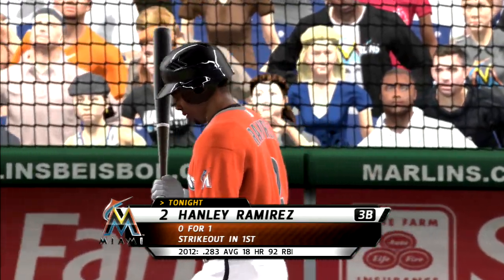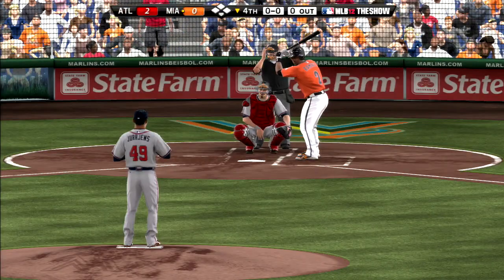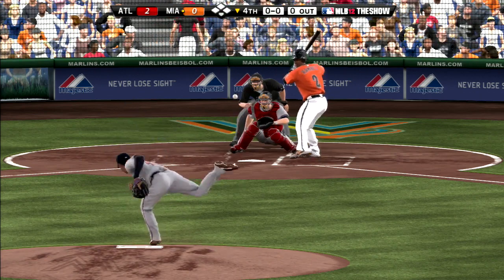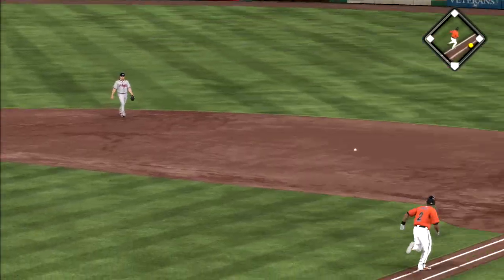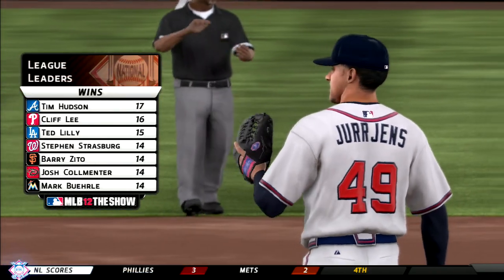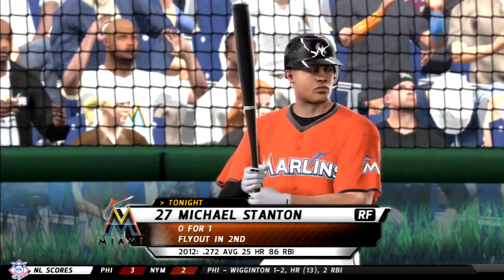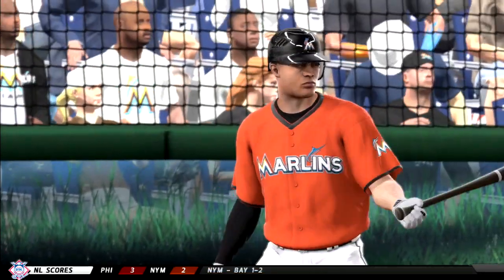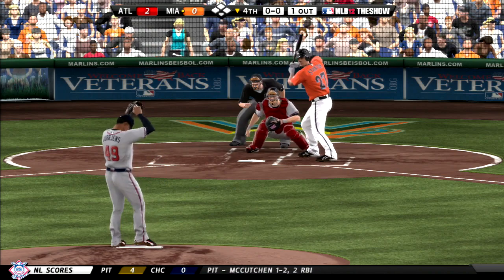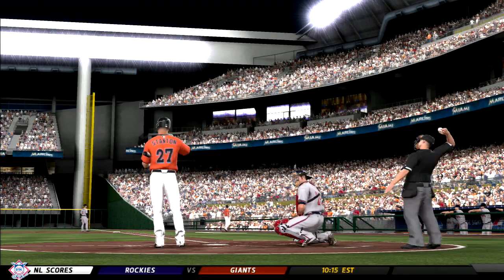Hanley Ramirez will lead things off here in the home half of the 4th. Now here's a ball hit hard on the ground towards short. And a throw by Wilson's in time for the first out. Mike Stanton will dig in here. He flew out his first time around. First offering on the way. And this ball's hit in the air down the right side and out of play.